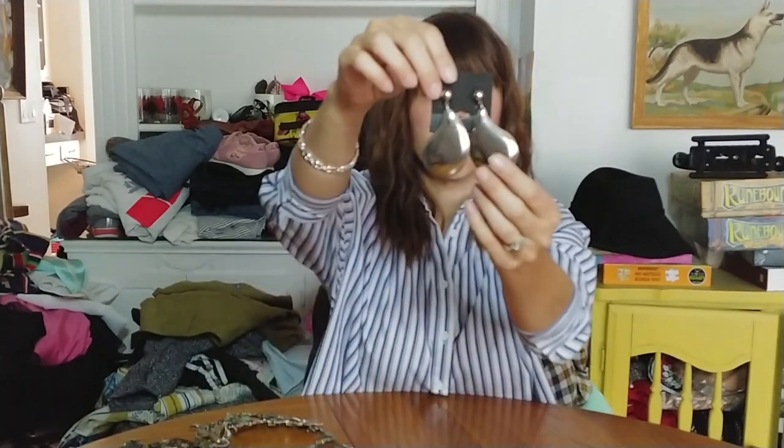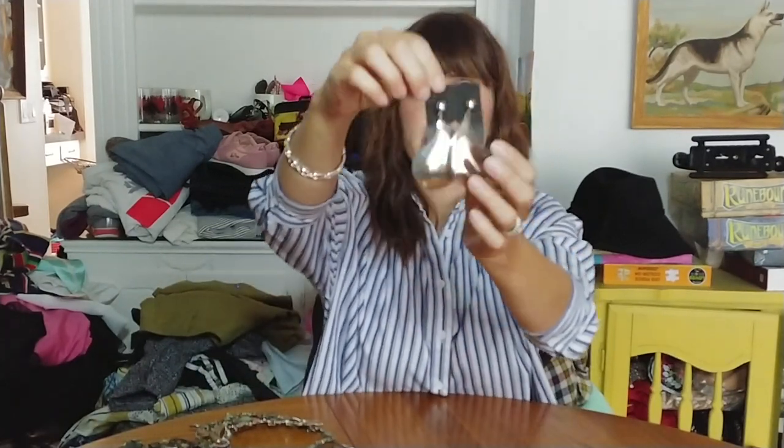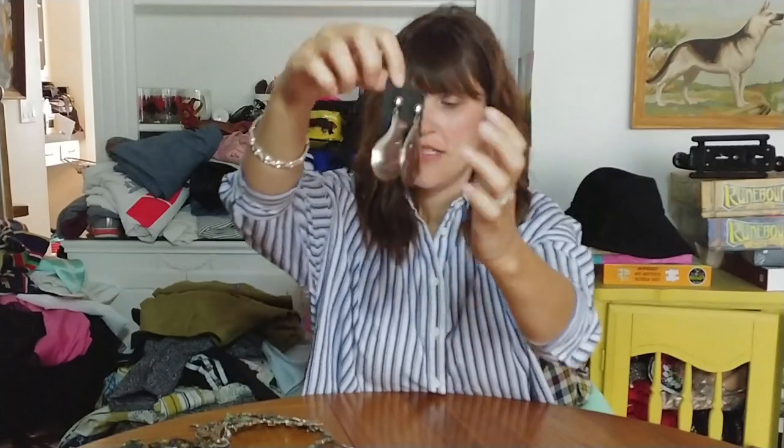Another fab pair of big silver post-back earrings. No markings, but really lightweight, which I like. And these, again, wood. I love these wooden vintage earrings. I have them in red. There was a turquoise pair that I meant to pick up and I forgot and got home and I was so upset because you think they'd be easy to find.